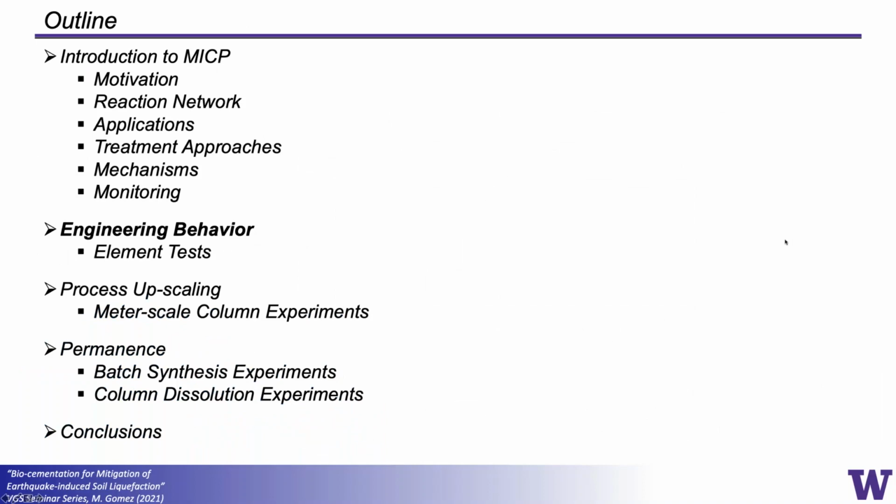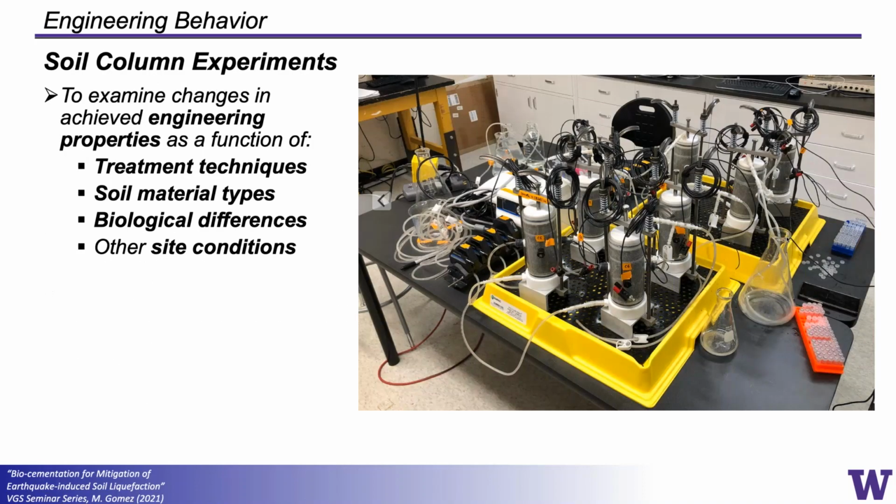Okay. So that's the basics of MICP, and now I want to move into talking a little bit about some of the engineering behavior tests that we look at. The first of which is our standard soil column experiments. Really the objective here is to examine changes in engineering properties as a function of a variety of things, including treatment techniques, soil material types, biological differences, and other site conditions. And so this is a venue that we can test out different treatment formulations and understand how this might impact engineering properties and the biogeochemical process.